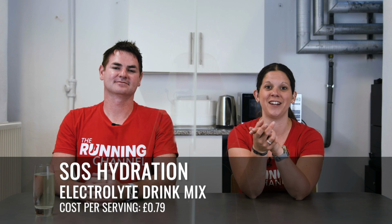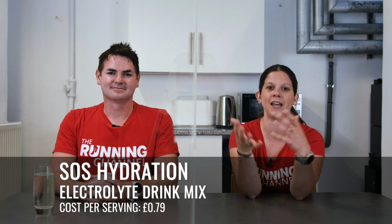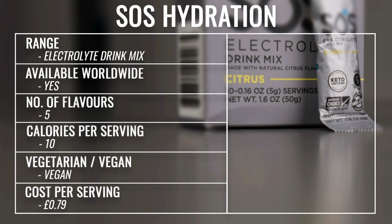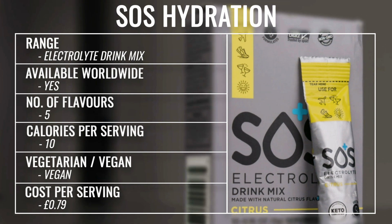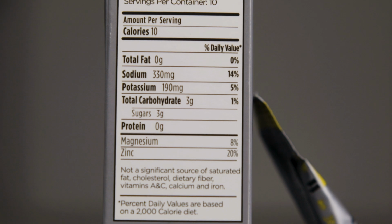SOS sell electrolytes in powder form, and they've got a range of different flavours. Some are available in a large pouch rather than single servings or multi-pack. SOS say that these products have been medically formulated and can actually be prescribed on the NHS or given out in emergency situations, where people are suffering from extreme dehydration, for example. They are also keto certified and contain no artificial colours or preservatives. Their products are vegan, gluten-free, and are 10 calories per stick.